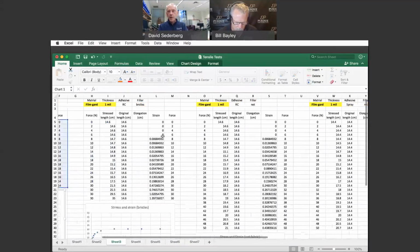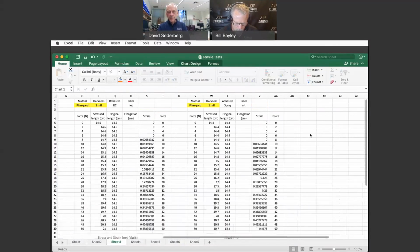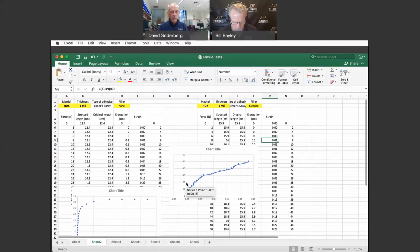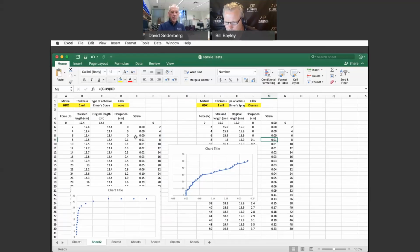Let's see here. What else do we have? There's a net filler. That's all I have. In spreadsheet 2, I tried the spray adhesive. So the data and graph on the left are the Elmer's spray adhesive with no filler. The graph on the right is the same setup, except I added the Kleenex.